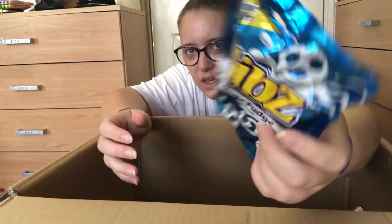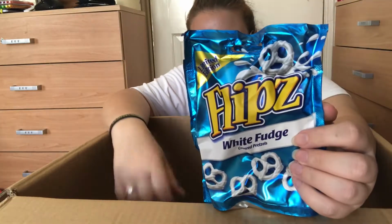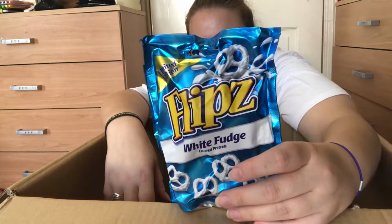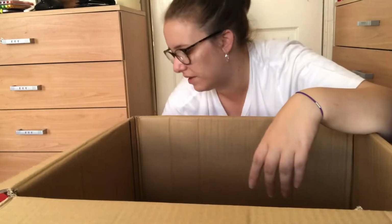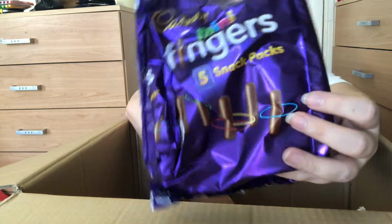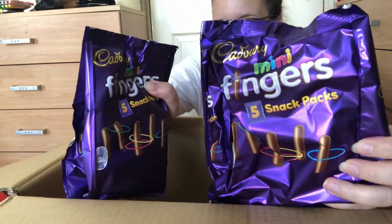Next up, we have a bag of flips. These are white fudge covered pretzels. It says limited edition, but these have been knocking around for a really long time. So yeah, they were 65p. We have some Cadbury mini finger snack packs. There's 5 in a bag. I've got 2 of those. They were 65p each.